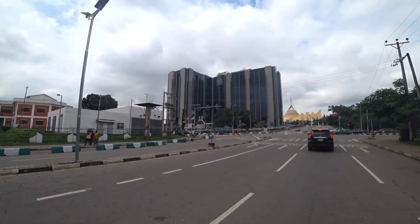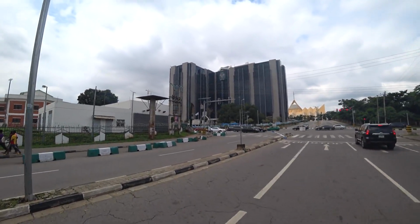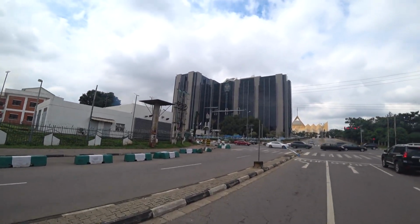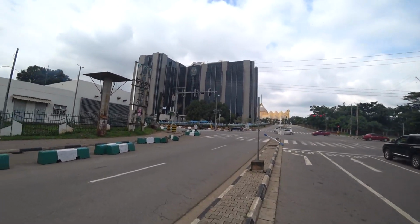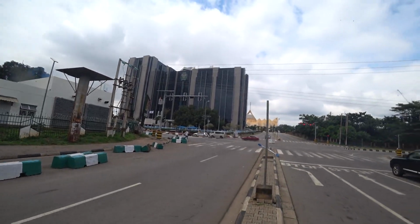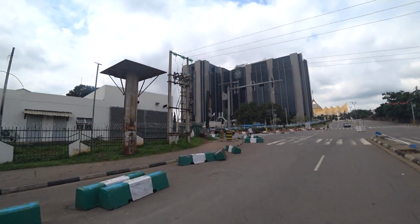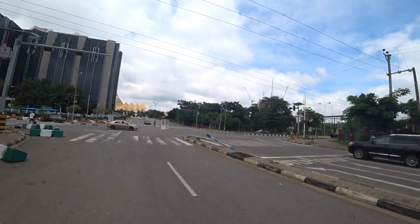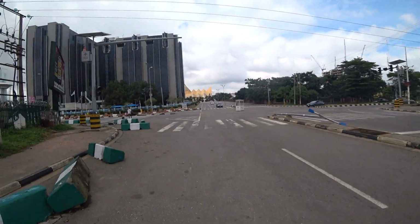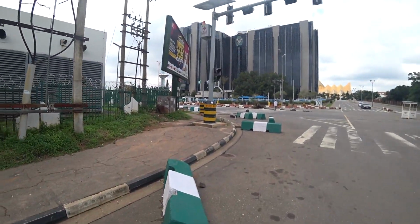This is CBN, that's Central Bank of Nigeria. I've not been to Abuja, so I don't know what it looks like. This is it. So this is the Central Bank of Nigeria. Of course, I believe there will be branches in various states of Nigeria, but this is the headquarters. I don't know the street name, but I know it's Central Nigeria.